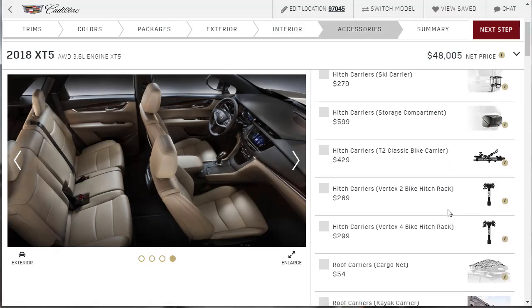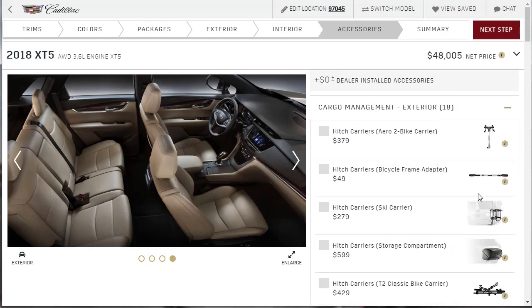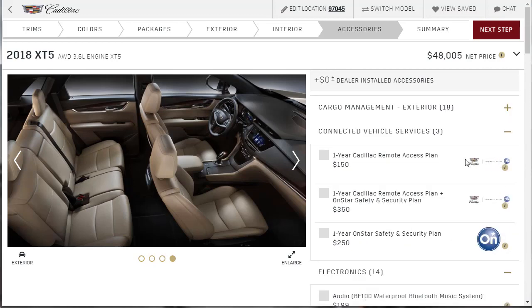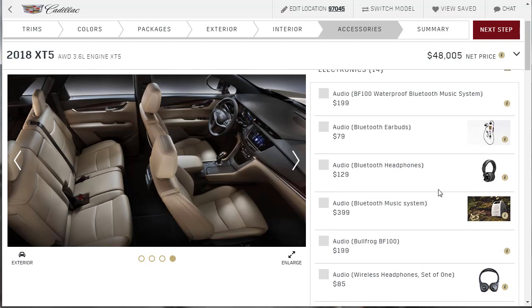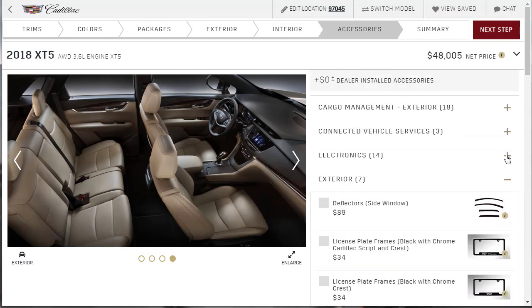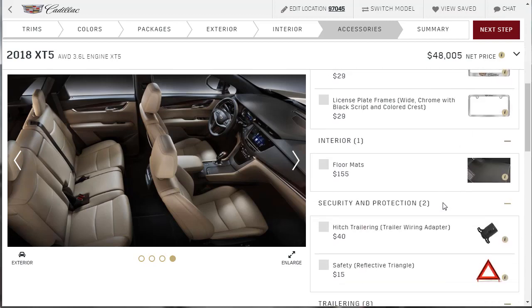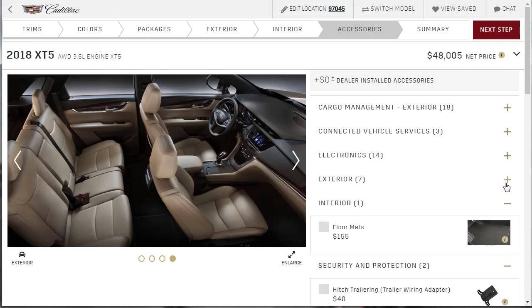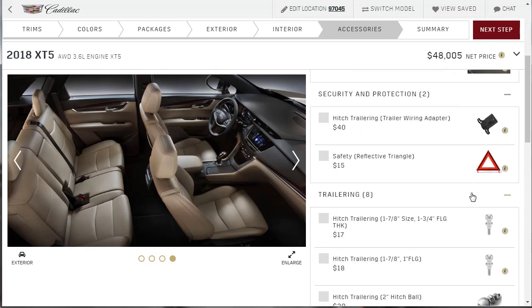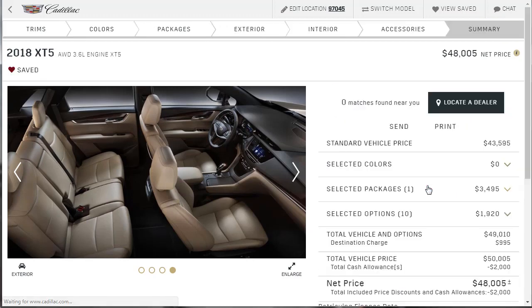Accessories, we're not going to mess with the accessories. That's all to taste. Bike racks and whatnot. We're not messing with any of that stuff. Connected services, we don't mess with any of that stuff. This electronics, it's not specific to any Cadillac models. GM throws that stuff on everything. What about this stuff? No. Trailer and hitch stuff. No, I'm not going to worry about any of that. Nope. Nope, we don't need any car care stuff. All right, let's go to summary.